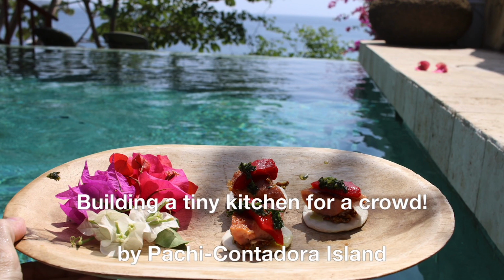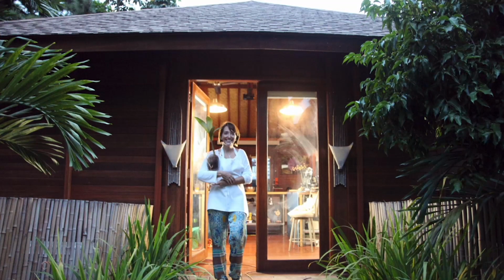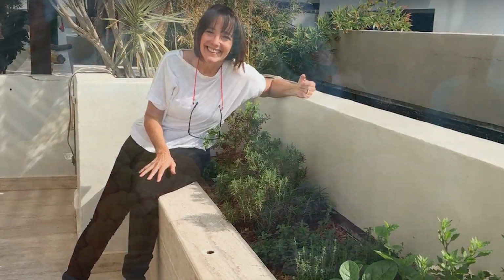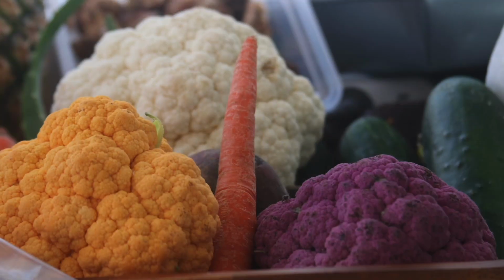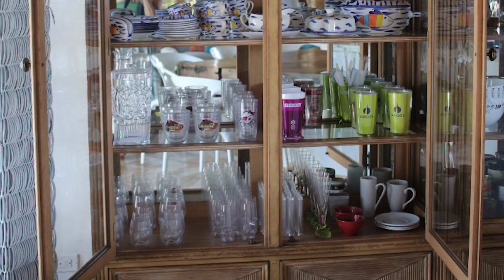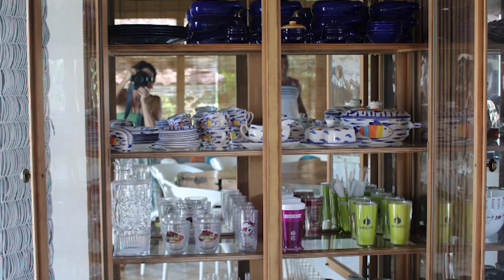Come and help me set up my tiny kitchen at the beach where I usually prepare the catch of the day. From my home, I bring my fresh herbs, and from the market, fresh and delicious vegetables and fruit. Check out my tiny kitchen setup.